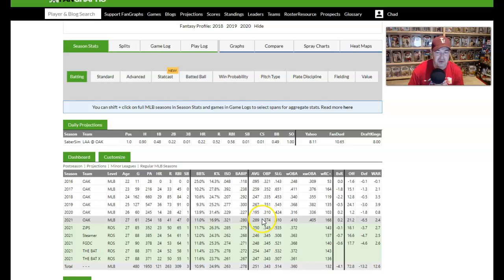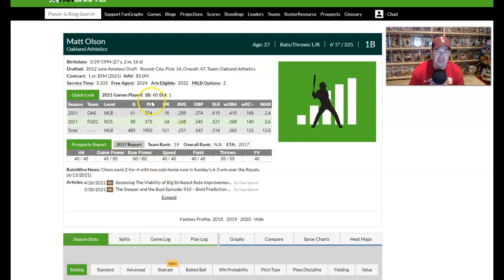So that batting average is hovering around .290. I mean, it's all due to the strikeout rate. Again, he's really just changed his approach. He's swinging at fewer balls outside the zone, making more contact with balls inside the zone. Terrific stuff here. So we looked at him last week, and if you can get your hands on Matt Olson, I think you do it.